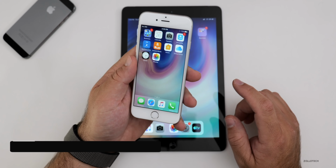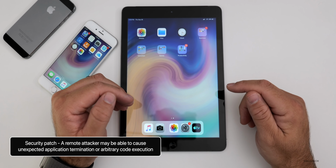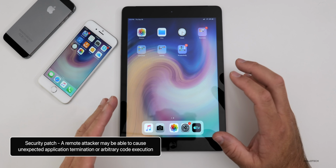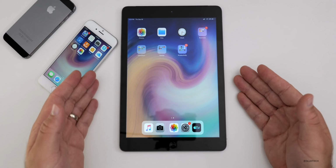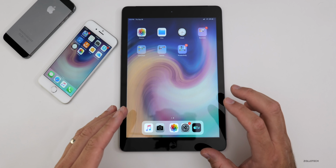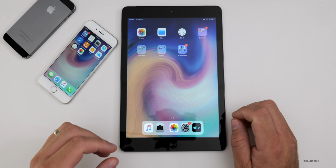And so what it says is a remote attacker may be able to cause unexpected application termination or arbitrary code execution. And so that hopefully fixes whatever that vulnerability was, where people could remotely access your device and run code and maybe take control of it. Now, that may or may not refer to a jailbreak, but I don't think it's specific to that just because of those macOS and watchOS updates.